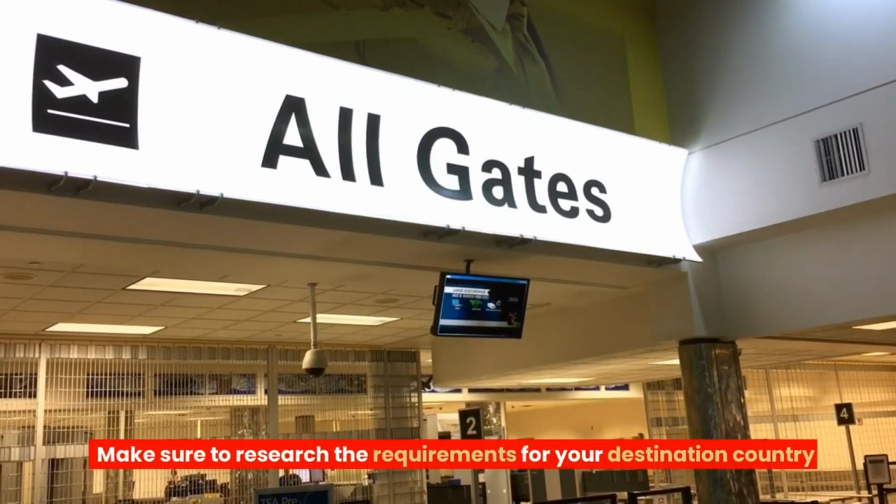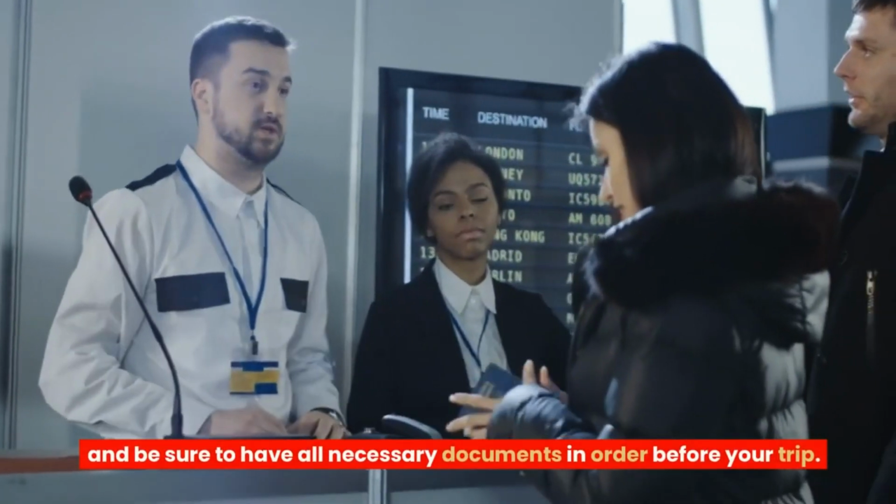Make sure to research the requirements for your destination country, and be sure to have all necessary documents in order before your trip.